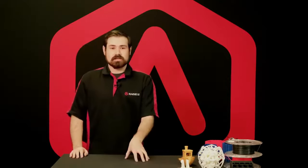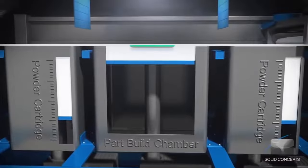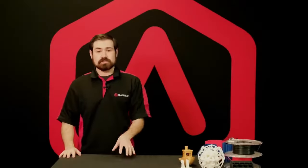Now, SLS uses a type of nylon powder that it lays down in thin layers over the full build area. It lays down a bonding agent over that, and then it hits that layer with a laser to sinter it to the main part, and then it repeats with a whole new powder layer. So, now that we have all the methods laid out, we can look at the costs.